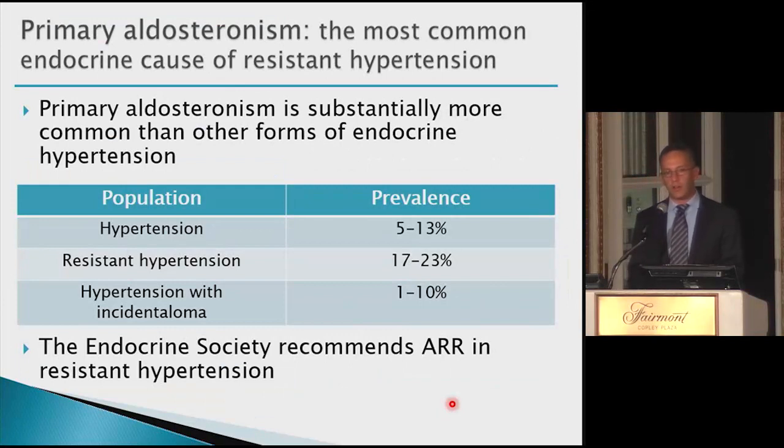So primary aldosteronism is one of the most common causes of secondary hypertension, and its prevalence depends upon the population you're studying. If you take a population with resistant hypertension, the prevalence can be as high as 20%. As a result, the Endocrine Society, which just updated their guidelines in 2016, this year, suggests that all patients with resistant hypertension should be screened for primary aldosteronism. And the way that they suggest screening is with the aldo-renin ratio.